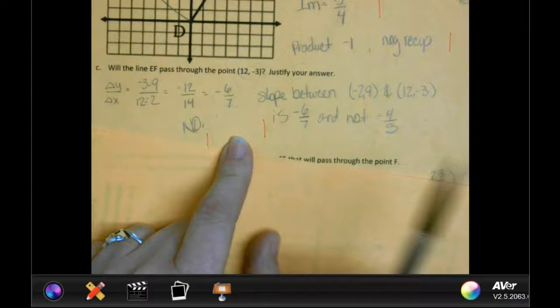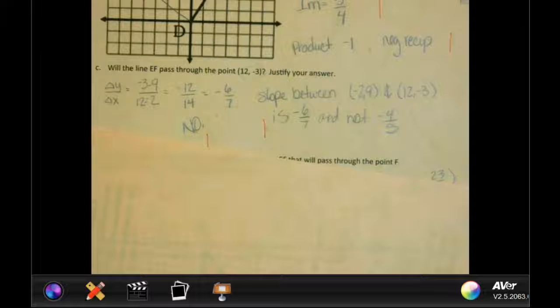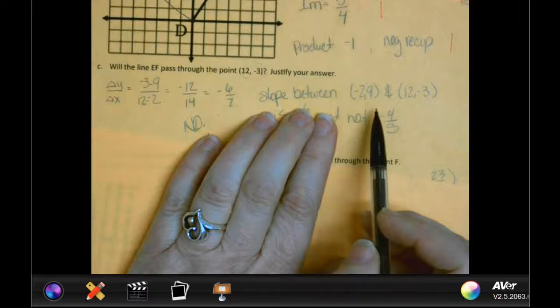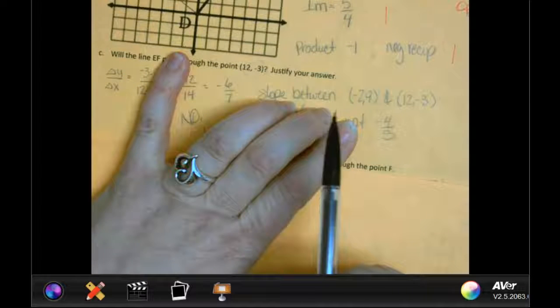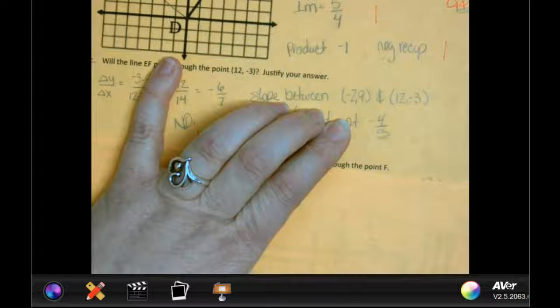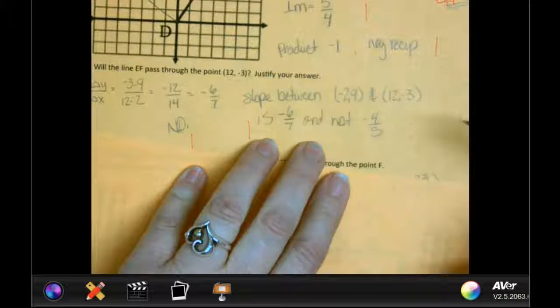But here's the thing. On here, your justification, you have to have evidence. You can't just have words. So if I say the slope between these 2 points isn't negative 4/5, but I don't have any work over here, I'm not getting credit for this. Because how do you know it's not negative 4/5? You have to have something to back up what you're saying. Okay? Any questions on C?